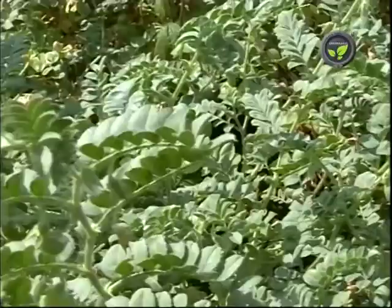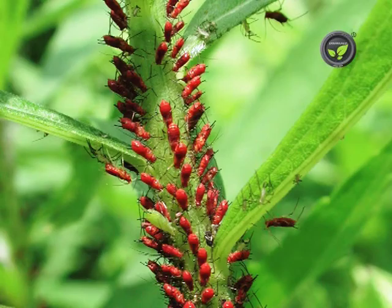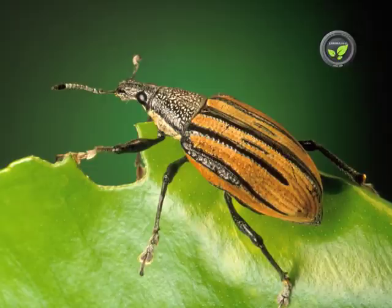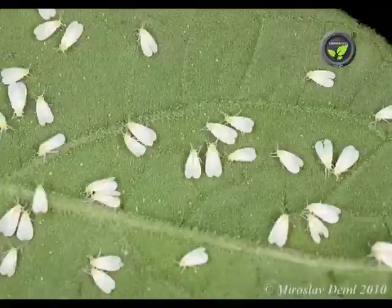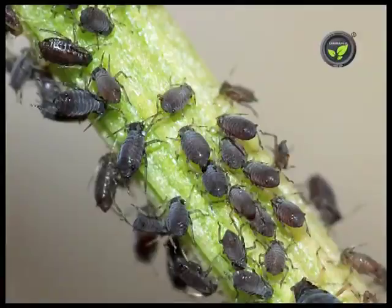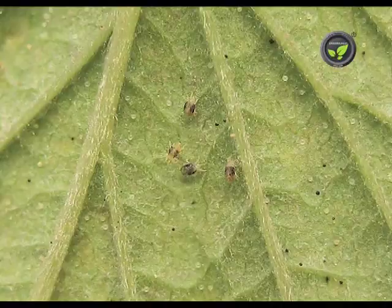There are some pathogenic fungi of pest insects. Beauveria bassiana fungus works against whitefly, thrips, aphids, and weevils. Paecilomyces fumosoroseus fungus controls whitefly, aphid, and thrips. Metarhizium fungus kills beetles, bugs, spider mites, etc.